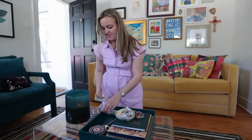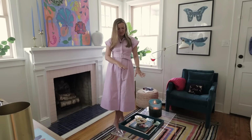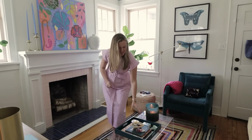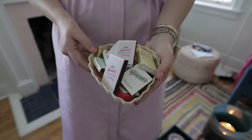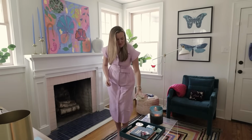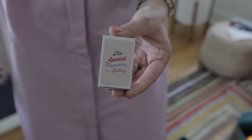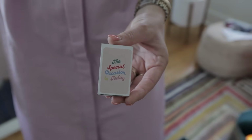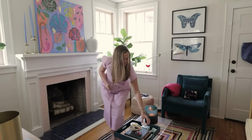One of my favorite things to do is to restyle my coffee table, but right now we have a few coffee table books featured, some coasters, candles important, and my favorite part is a few matches from my match collection in this little heart dish from my mom. I love collecting matches. It's such a great memento to remember where we've been and where we go. And then I made these matchbooks for my house, actually, for takeaway guests for my birthday party last year. It says a special occasion is today, which is something I always try to remember. And I love keeping those for guests in my house.